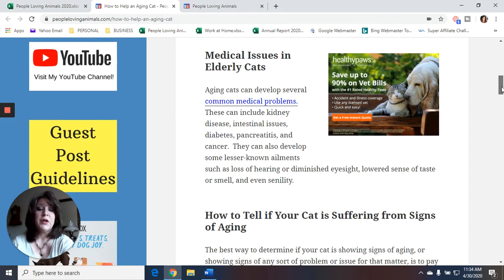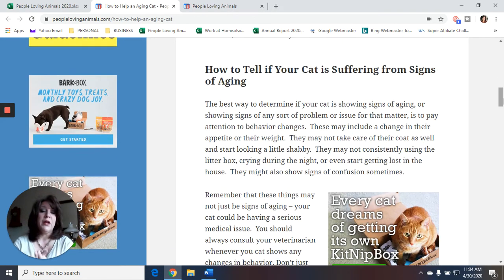How to tell if your cat is suffering from signs of aging. The best way to determine if your cat is showing signs of aging or showing signs of any problem or issue for that matter is to pay attention to behavior changes. This can include a change in their appetite or their weight. They may not take as good care of their coat. Like if you have a cat who has been immaculate all their life and all of a sudden they're looking kind of shabby. If they're not consistently using the litter box, if they're crying at night, or even if they're starting to get lost in the house, or they're showing signs of confusion, that would be the onset of senility.